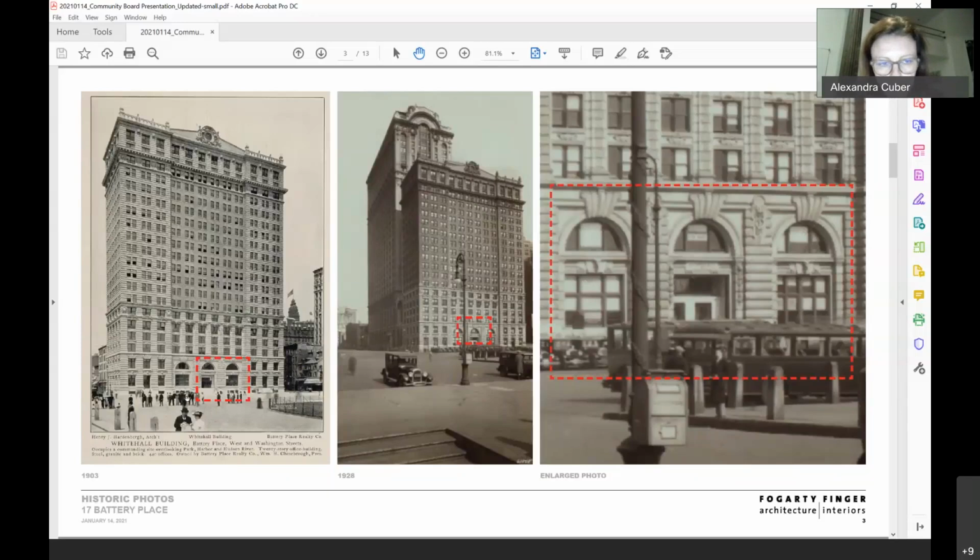Our storefront is located in this area here, in these two windows. You can see it in 1903, just right before the completion. It's here, and then it's also here, which we have enlarged a little bit, so you can actually see the beautiful details of the facade, the beautiful limestone, the little intricate details here, the mullions, the color of it, and all of it more or less how it was in 1928.